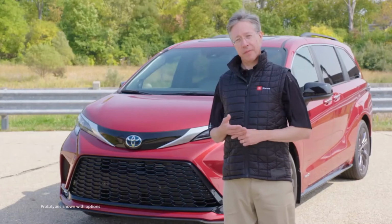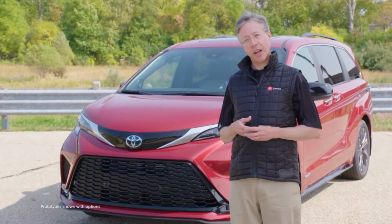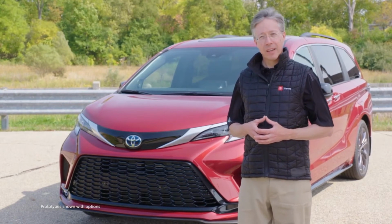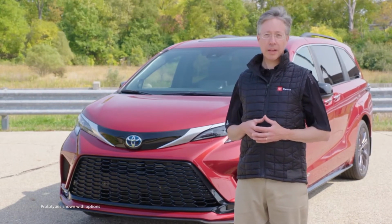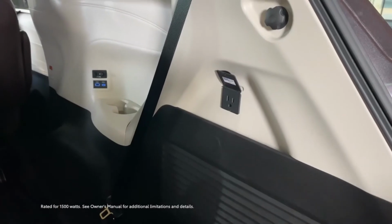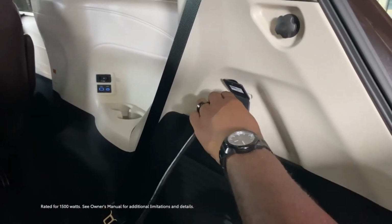My favorite benefit of having 100% hybrid is the inverter that we offer. We have two plug-in units for that, both in the center and the rear of the vehicle, and that just opens up so much for this vehicle.